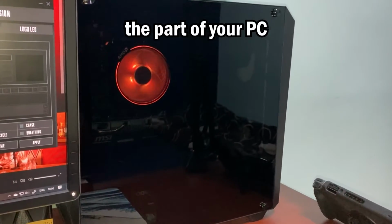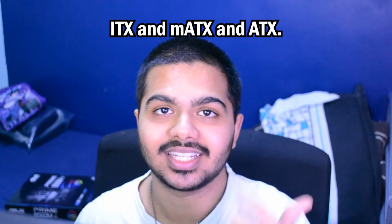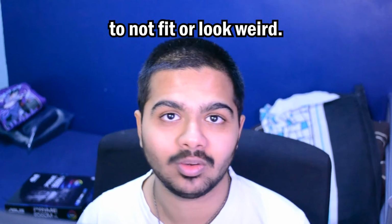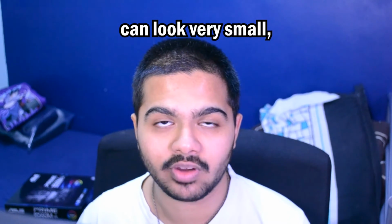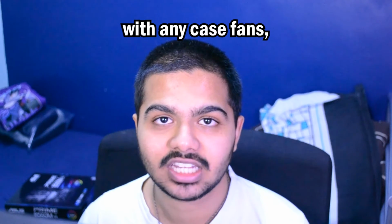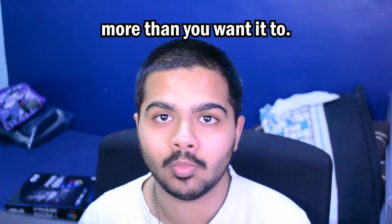Lastly, the part of your PC that holds everything together, the case. Cases come in 3 main sizes: ITX, mATX, and ATX. Make sure this makes sense with the size of your motherboard and GPU, and you don't want things to not fit or look weird. For example, an ITX motherboard in an ATX case can look very small, so make sure you consider the sizes of things before buying a case. Also, look out for whether the case comes with any case fans, because if it doesn't, the airflow in your PC is going to suffer and it might heat up more than you want it to.